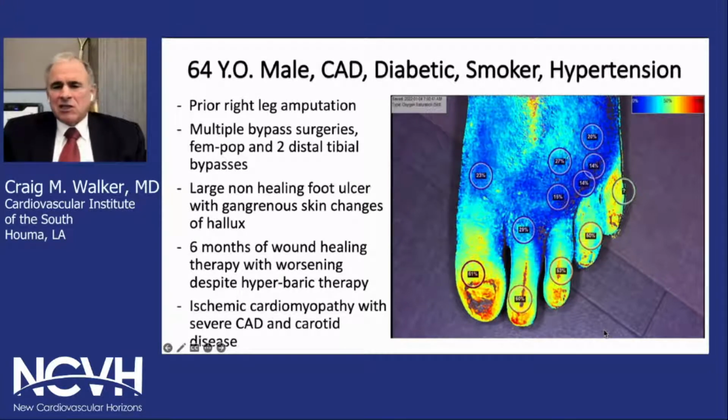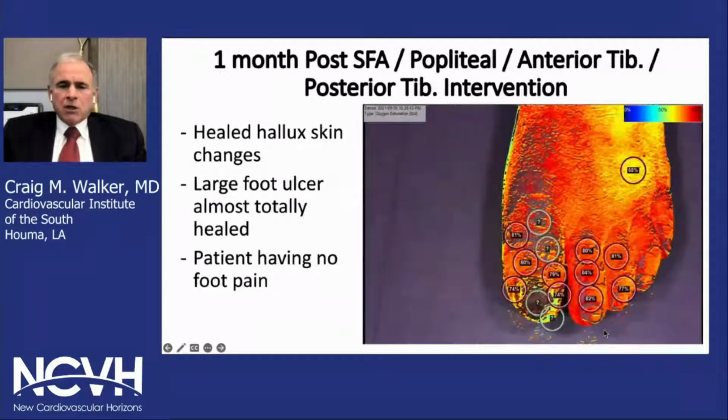Here we can see the study shows that the patient has very poor oxygen saturation of the foot. And I think it's realistic for us to assume that healing is unlikely without some form of flow restoration. So this patient did have an aggressive intervention in which we opened up the occluded SFA and infrapopliteal arteries. And I saw him in review 1 month following treatment of his SFA, popliteal, anterior tibial, and posterior tibial arteries.